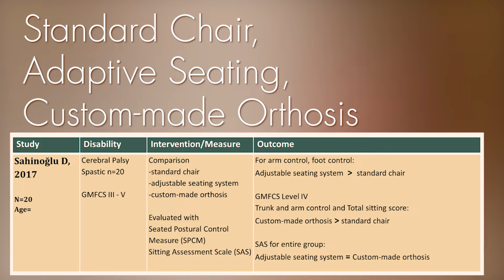This 2017 study also looked at arm control, comparing a standard chair, adaptive seating system, and custom-made orthosis. Both the adaptive seating and custom-made orthosis showed significant improvement over the standard chair. However, there was no difference between these 2 interventions looking at data of the entire group of 20 subjects with the sitting assessment scale.